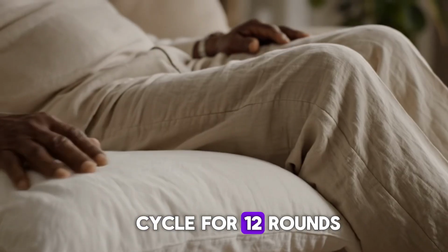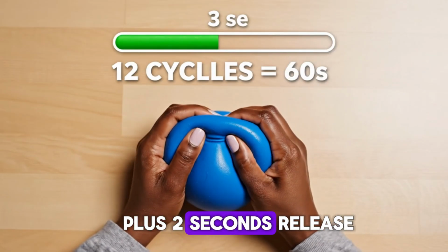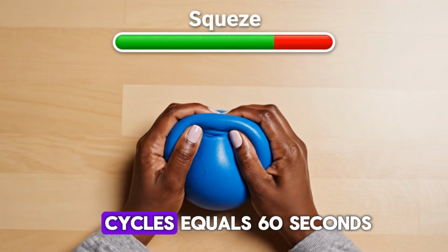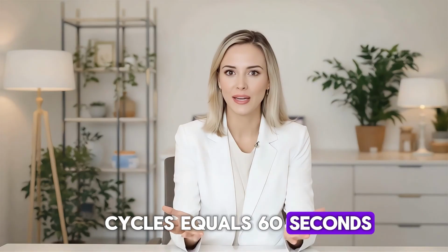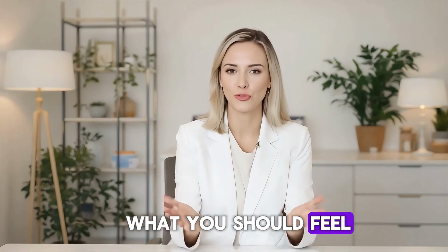Repeat that cycle for 12 rounds. That's 3 seconds squeeze plus 2 seconds release equals 5 seconds. 12 cycles equals 60 seconds. That's it. But to make it work, you need to know what you should feel.